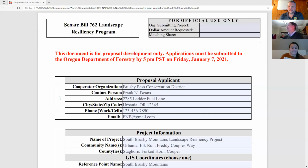I am looking for, why am I not able? Thanks for being patient with me. Okay, I want to share. You're still seeing the application flow chart. That's what I want to get rid of. No, you're not, we're on the application. Yep. Oh, okay. Oh, good.